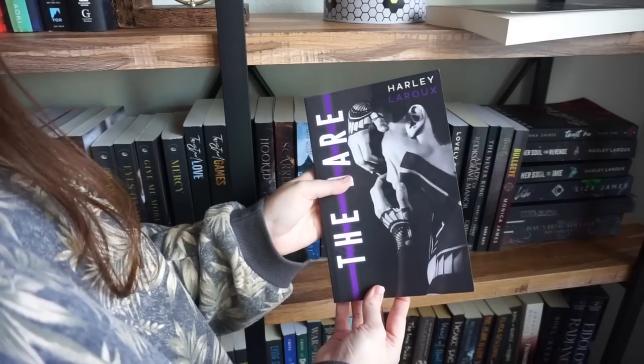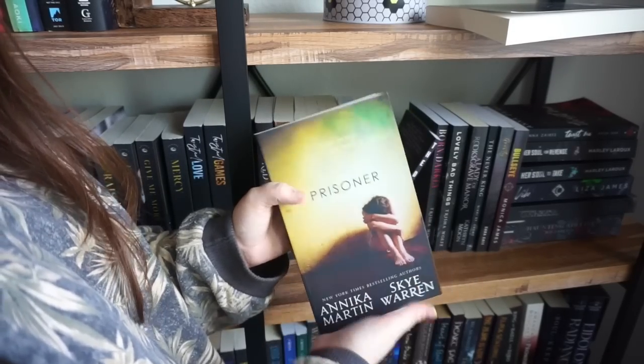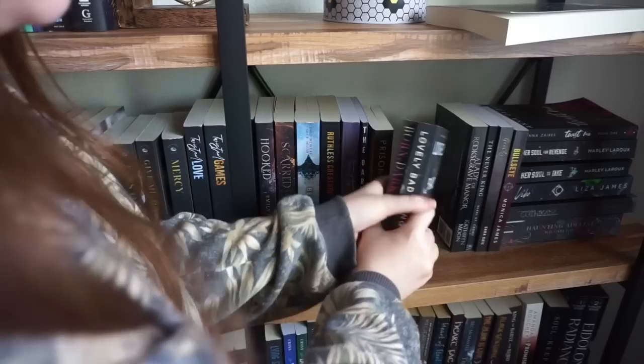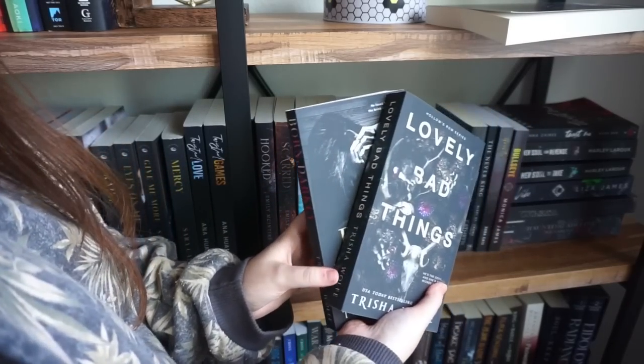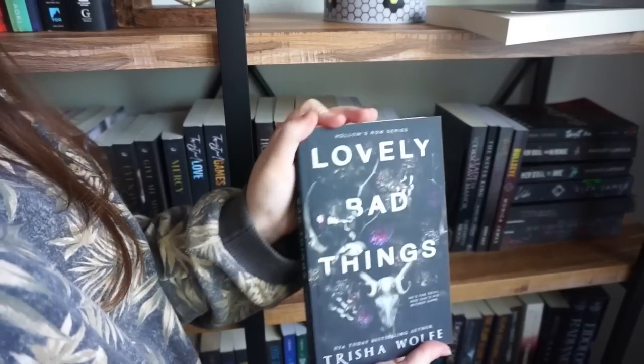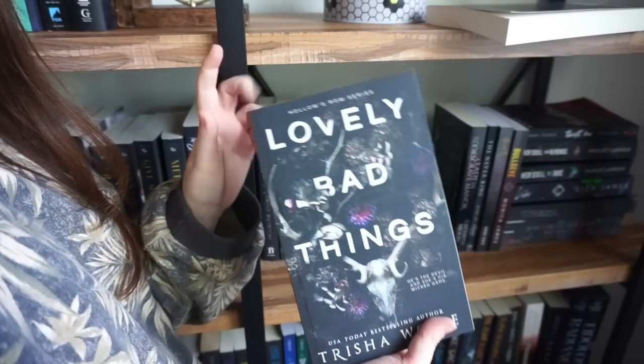The Dare by Harley LaRue, I have read. Prisoner, I really want to read. This is one of my friend's favorite romances, and I still have not read it yet. Both of these Trisha Wolf romances, Born Darkly, I loved, so we're gonna keep that. However, I did not like Lovely Bad Things, so I think I might get rid of this. We'll give that a think.